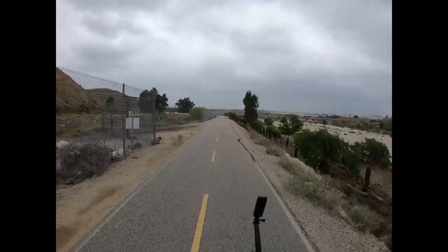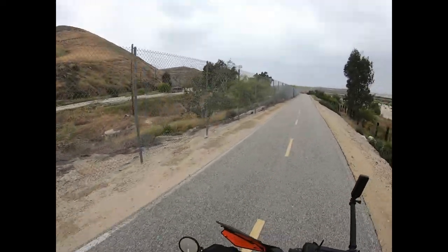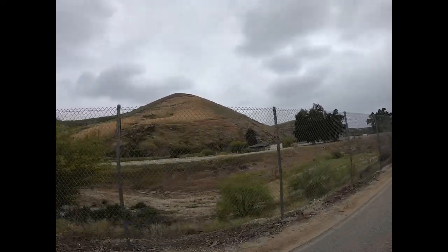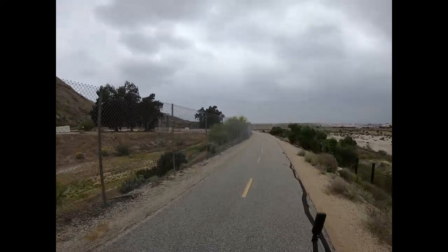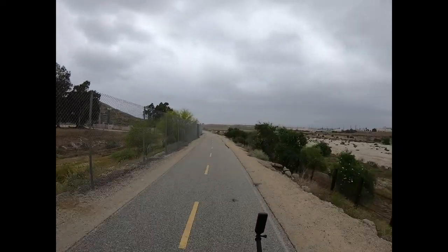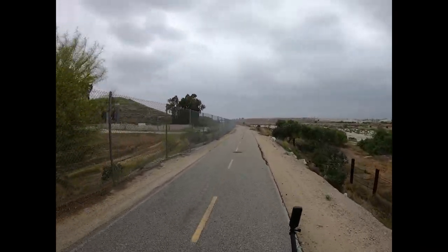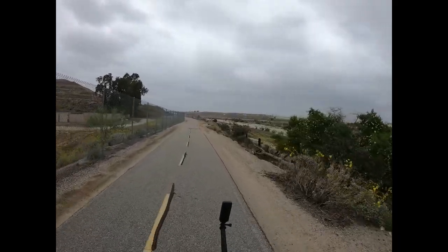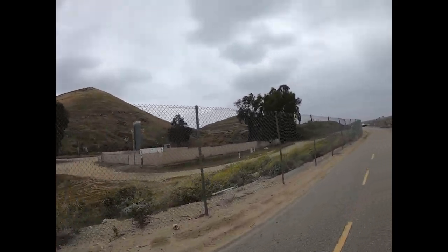A lot of older cats out here getting their ride on, keeping it up, getting the exercise in. I don't know, one morning I came through here, some damn coyotes, a small little pack, ran right across the trail. I was actually on my way back from Rubidoux. The sun was barely coming up, the light was just barely kicking in.